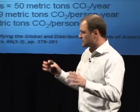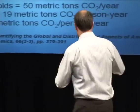It's probably not that striking to the people in this room. If you're here, you probably are well aware that our carbon footprint is quite high. But if we talk about sustainability and things that Americans can do to reduce our carbon footprint, this really drives the message home. We've got a long way to go to even be comparable to the global average.